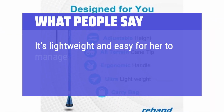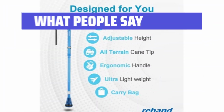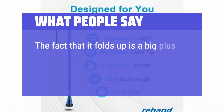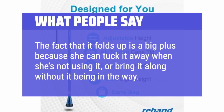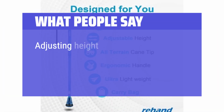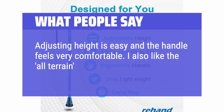It's lightweight and easy for her to manage, but still feels sturdy and reliable when she's walking with it. The fact that it folds up is a big plus because she can tuck it away when she's not using it, or bring it along without it being in the way. Adjusting height is easy and the handle feels very comfortable. I also like the all-terrain cane N2.